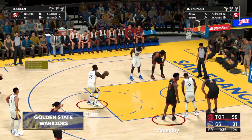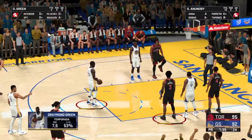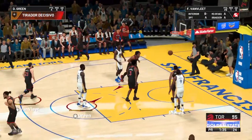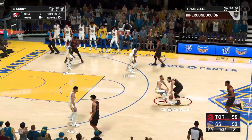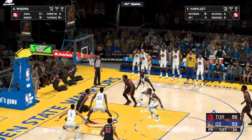Well, make no mistake, Draymond Green will bully you on the interior if you allow it. You've got to make sure he doesn't force the issue. Draymond Green. And both free throws good for Green. And that makes it a one-possession game, guys. Got to be the biggest free throws of the game thus far. And here's Van Vliet from the arc.